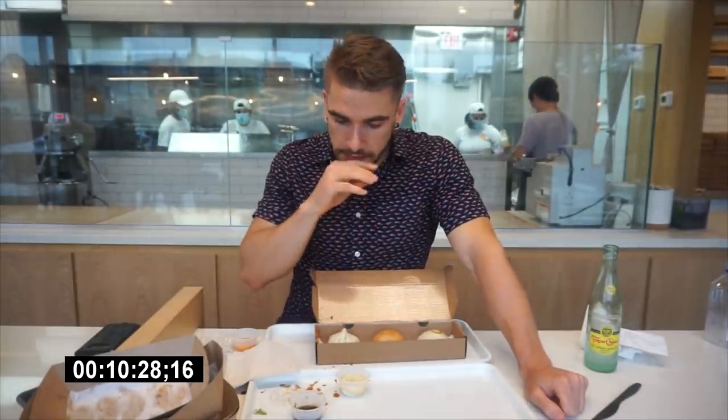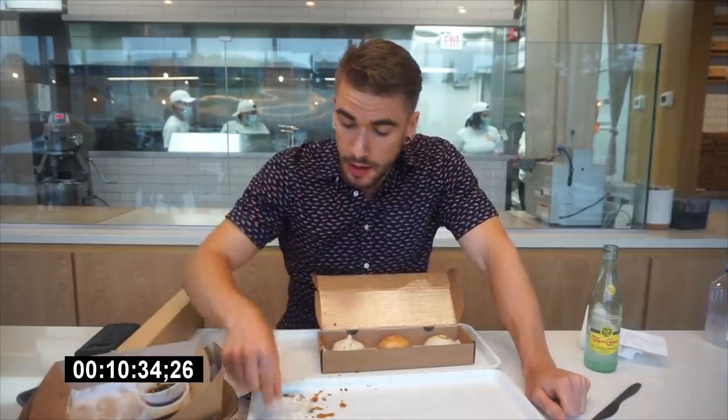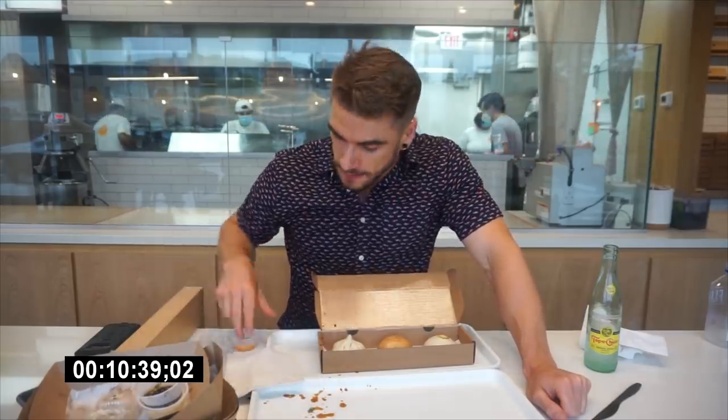Down to the buns. All those dumplings are just fantastic. Seriously, the shrimp ones I had in there, I'm glad I saved those for the end. Those are so delicious, worth getting more.